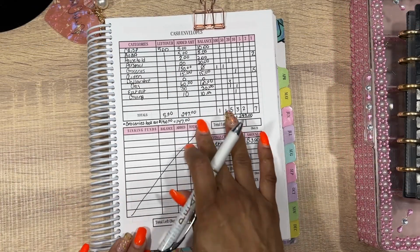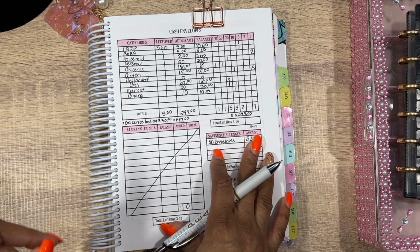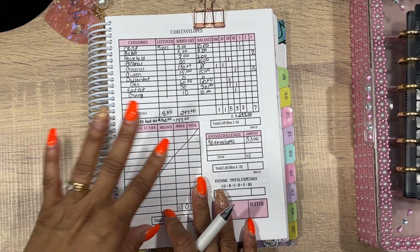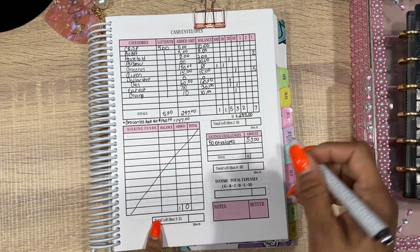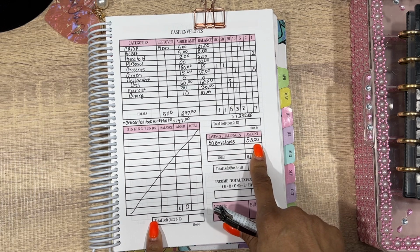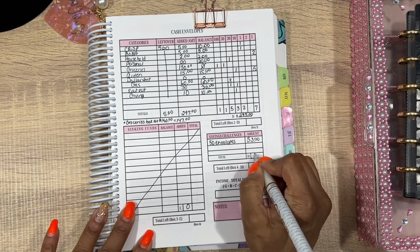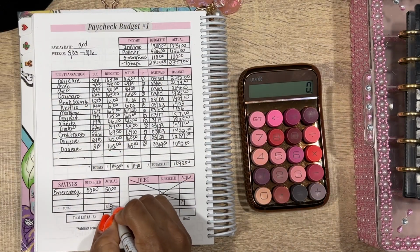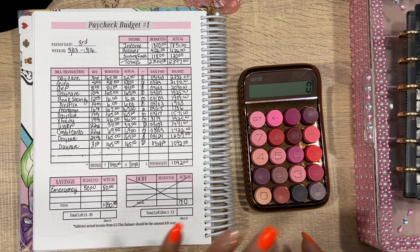What we need to do, we don't have anything in sinking funds. I think when I do my pay myself side hustle this week, I'm going to add to my sinking funds, but as of now, I'm not going to add to it. In my 50 envelopes, I did that on my TikTok actually, and I did add $53 from this paycheck budget. So we can go ahead and put $53 there. We got $50 here. And that is a 0 there. And I think we did it on the other sheet.